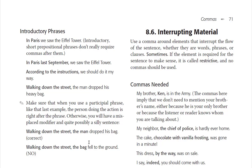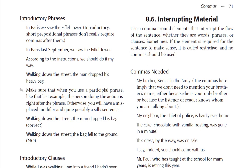That's correct, because who is walking down the street, right? The man is walking down the street. Now here, this is not correct. If I say, walking down the street, the bag fell to the ground. So who's walking down the street? The bag is walking down the street. So here you end up with a silly sentence. So you're missing a subject, the man.